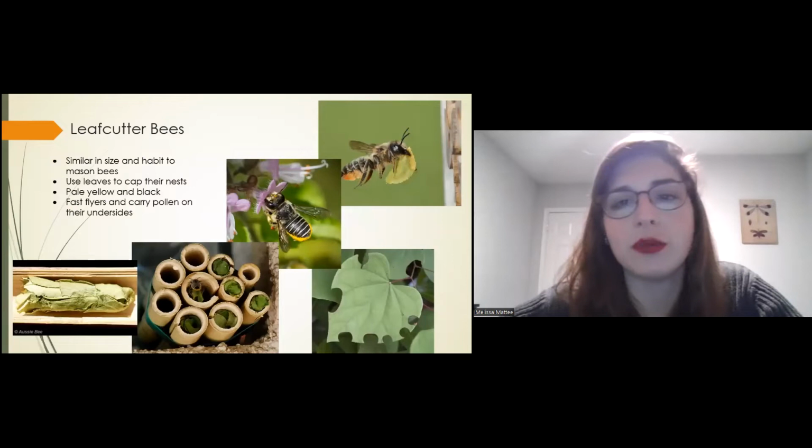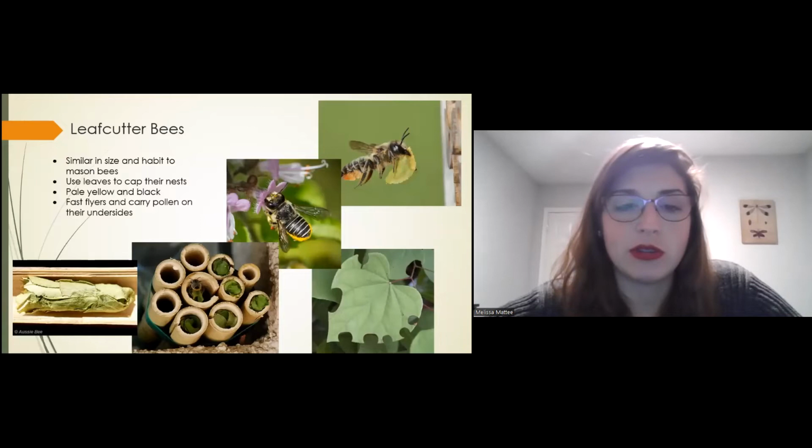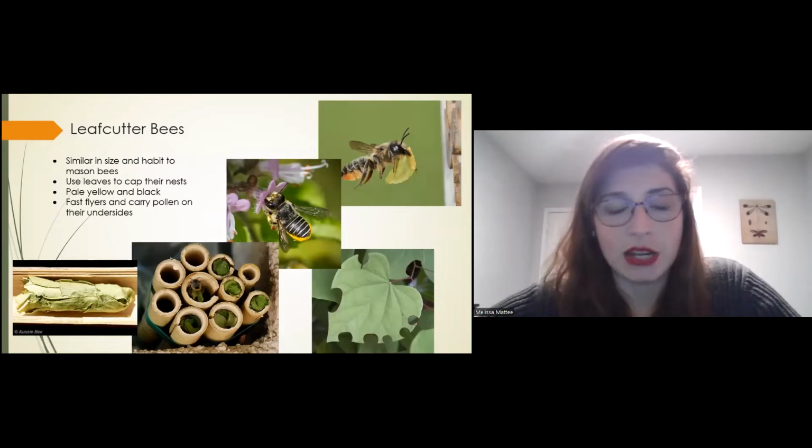And also another note about both mason bees and leafcutter bees that we're going to talk about now. Your native bees typically carry pollen on the undersides of their abdomen. So their corbicula or pollen basket is located on the undersides of their abdomen or their tummy, the ventral side. So they are very similar in size and habit to mason bees. It's almost impossible to tell them apart unless you very regularly see the two together.